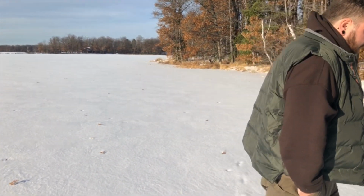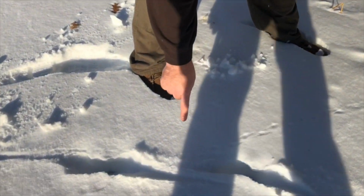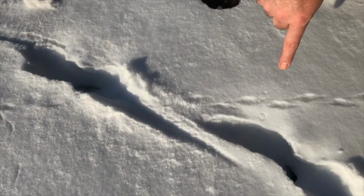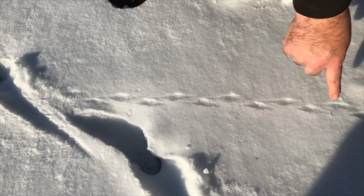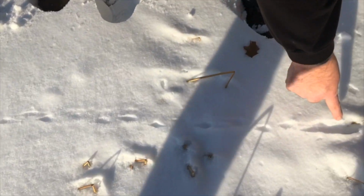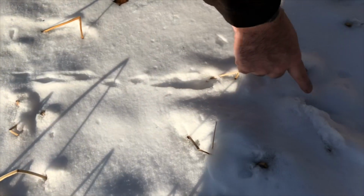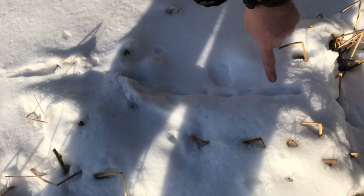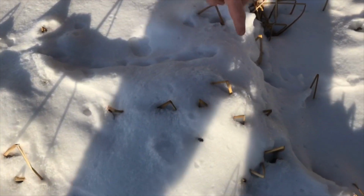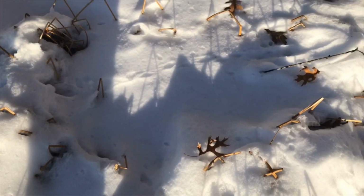So let's come right over here. You can see this little trail right here. You see footprint, right to this little tunnel opening where it goes under the snow. Here's another tunnel, and then you can see the trail goes to here where it tunnels in again. The trail comes out here, and then it continues on that way.